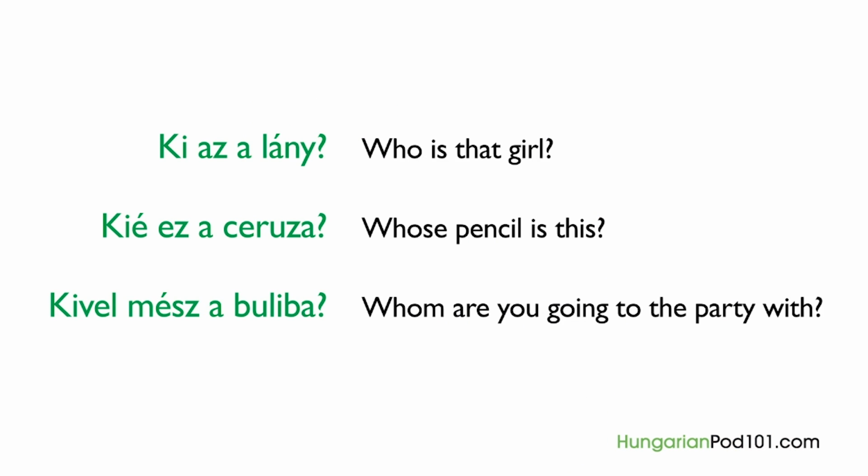Before ending this lesson, let's go back and look at all the ways to translate who in Hungarian. Ki is the basic who, as in, who is that girl? Ki az a lány. Kié is referring to the ownership. It is the equivalent of whose, as in, whose pencil is this? Kié ez a ceruza. Kivel is the literal translation of with whom, as in, whom are you going to the party with? Kivel mész a buliba.